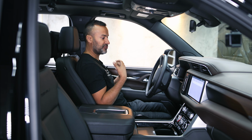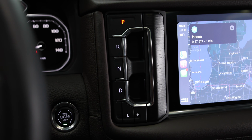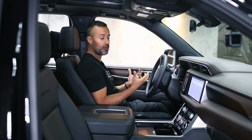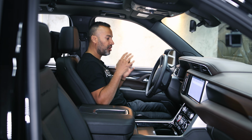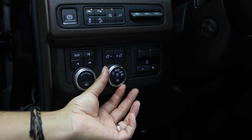Now, obviously at first glance, I'm saying, where's the shifter? Well, the shifter is actually up on the dash here, and it's got park, reverse, neutral, drive. If you want to put it into 4 low, you actually have to get it in neutral first, and then engage it. Now, all the controls are mainly on the left side here, not on the right like conventional cars.